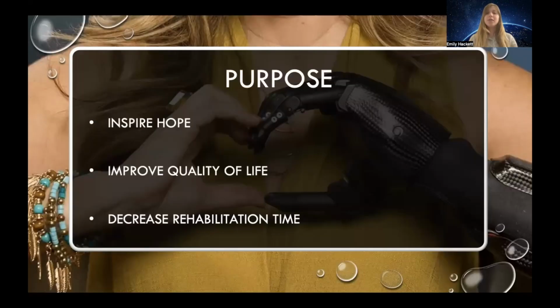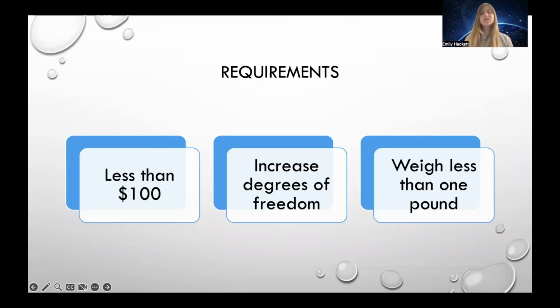The purpose of this project is to inspire hope in amputees, to allow them to have more options in the field, to help them heal better, and to improve their quality of life. I aim to increase prosthetic use to increase their mental and physical well-being. And I want to decrease the rehabilitation time so people don't have to continually keep going through the cycle of surgery and physical therapy.